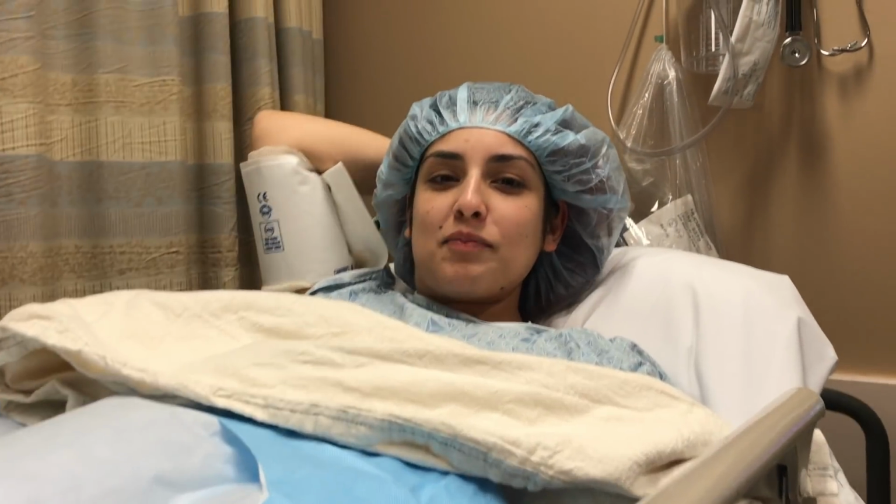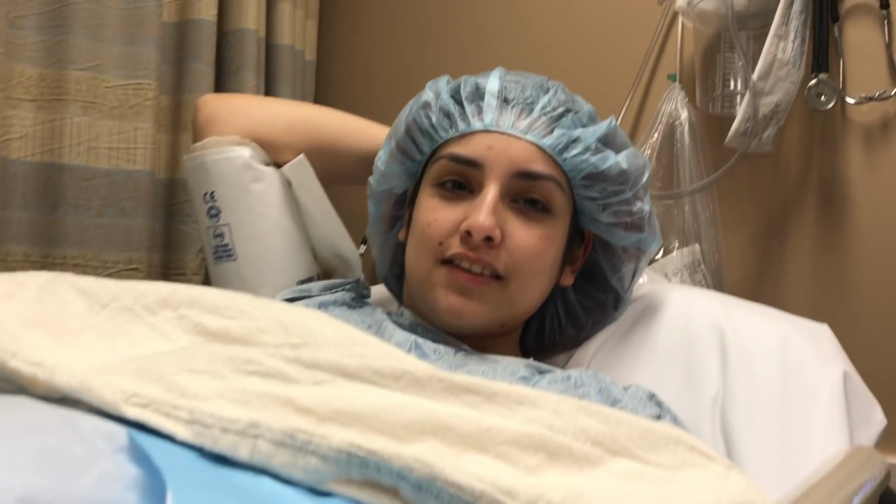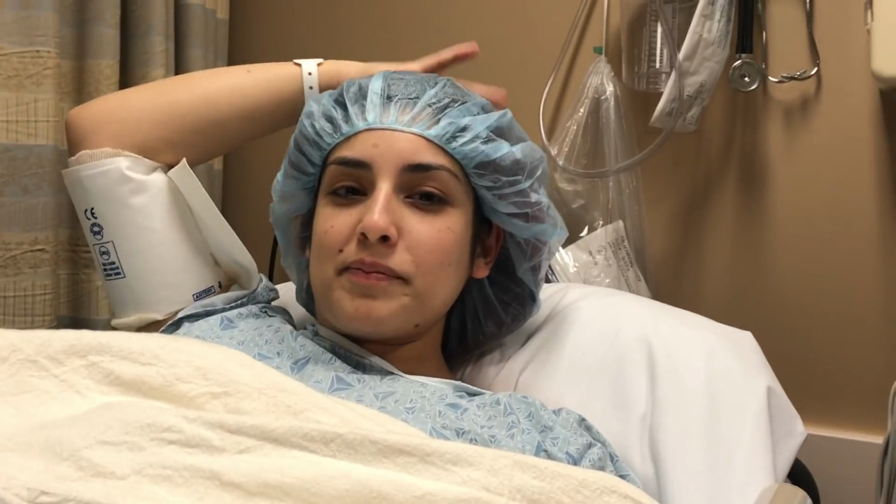Alright, so we're here in pre-op, getting ready to go into surgery. Have an IV, we're ready to go, and we're just waiting for the doctor to come do some markups.